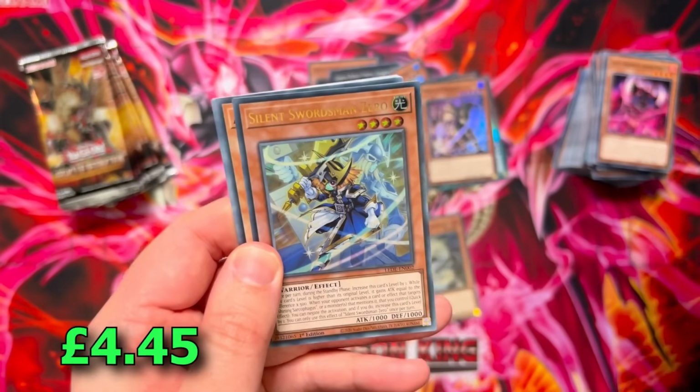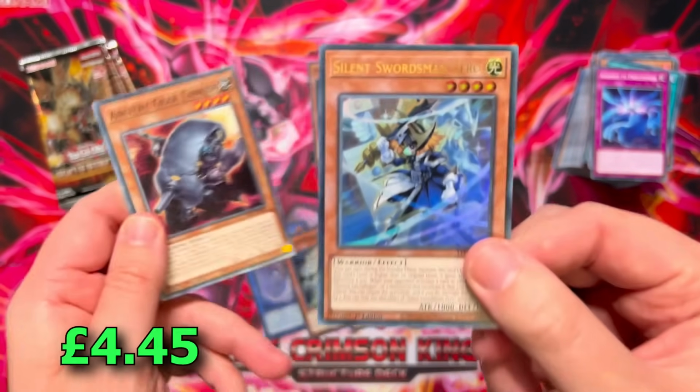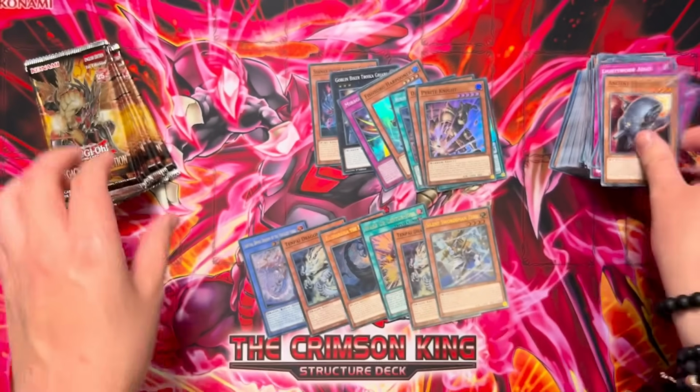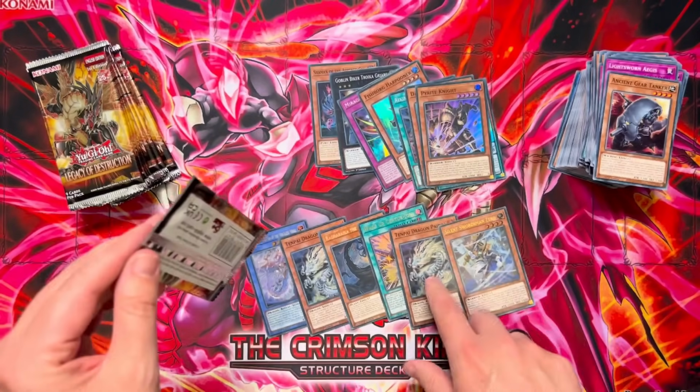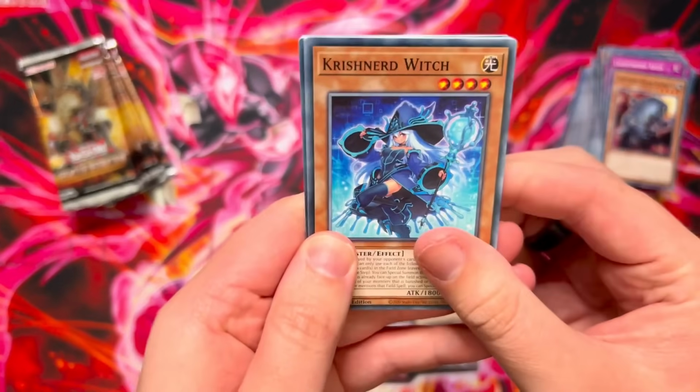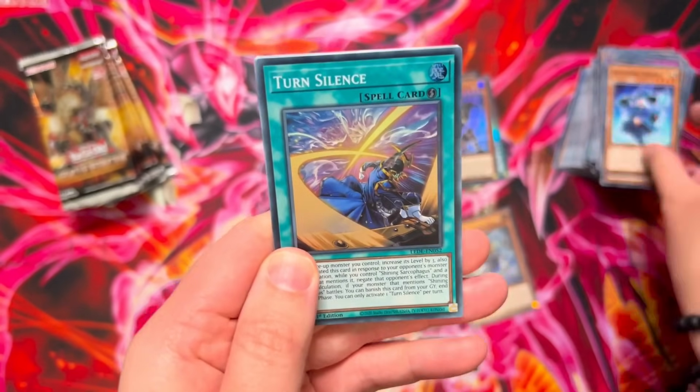We have an ultra rare Silent Swordsman 0. And that is our 3rd ultra. So we have 1 more ultra to go. Is it possible to get like a playset of Paidra in 1 box? Because that would be really, really nice. We have a Turn Silence.